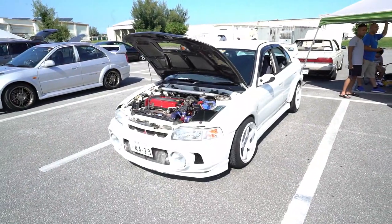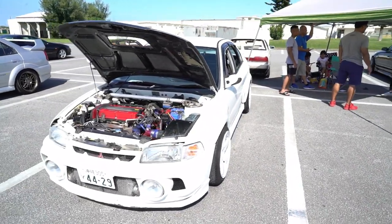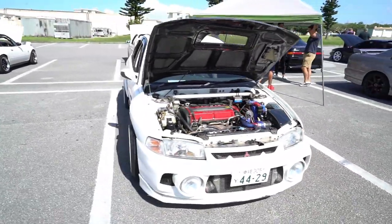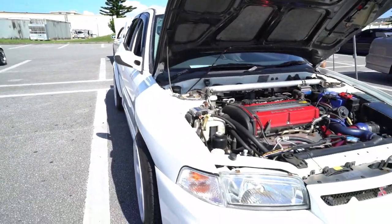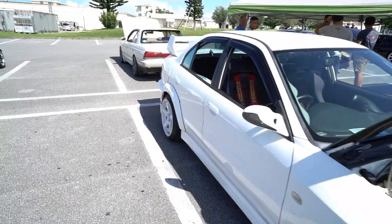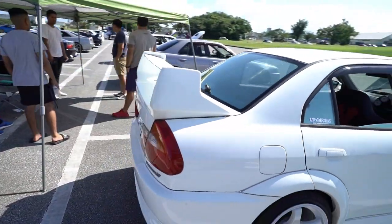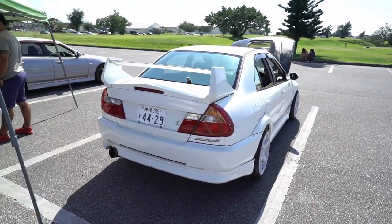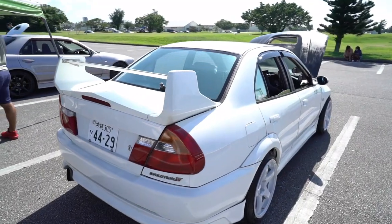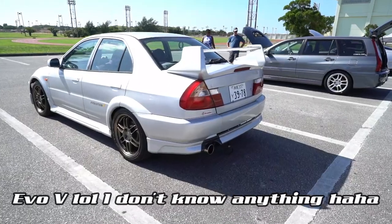Cool car. So this is an Evo 4 with an Evo 5 rear end setup. Aftermarket fenders. You can see the bulge there. That's pretty cool. You don't see that very often. City wants to do like a custom carbon fiber wing on here. It'd be pretty awesome.